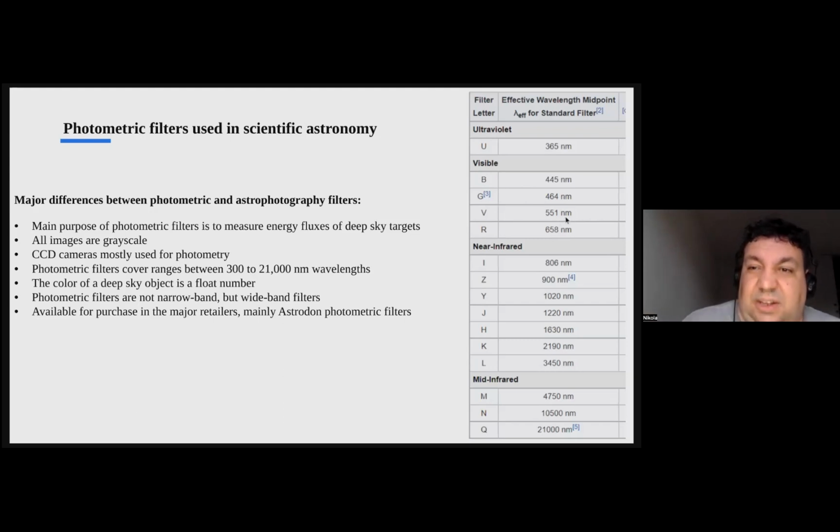That's why it's yellow, right? Then R, red, which is very close to H alpha, right? This kind of region. And then we have a bunch of filters in infrared, starting with I, Z, and all this set of filters. And you can see that the wavelength is between 800 nanometers and up to 3.5 microns. And then it goes even further with mid-infrared, where the wavelength is up to 21 microns.